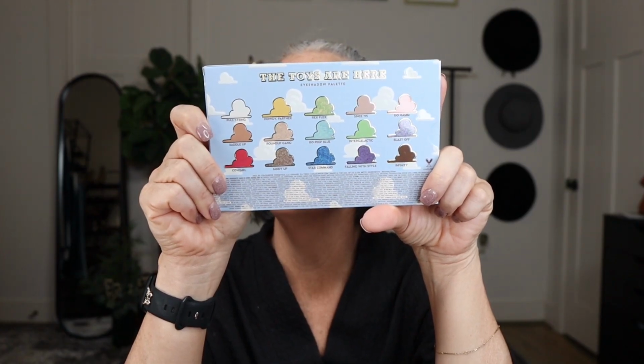Got Cowgirl. I think I've only seen Toy Story 1. Isn't that crazy? I think there's 4, and I've only seen the first one. That might be a Saturday fun movie to watch. But I just think their packaging is so cute sometimes. I mean, it's so pretty, you know.